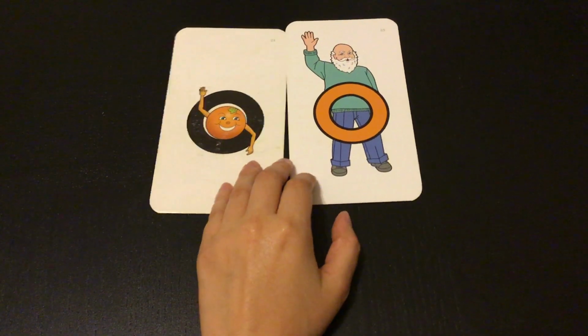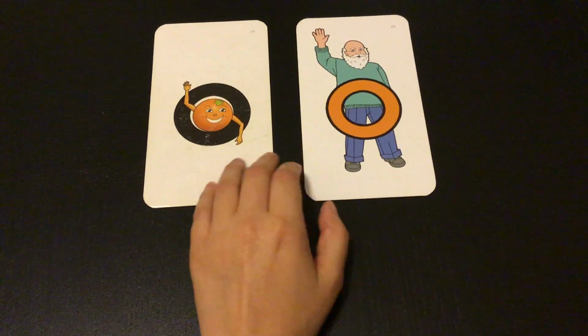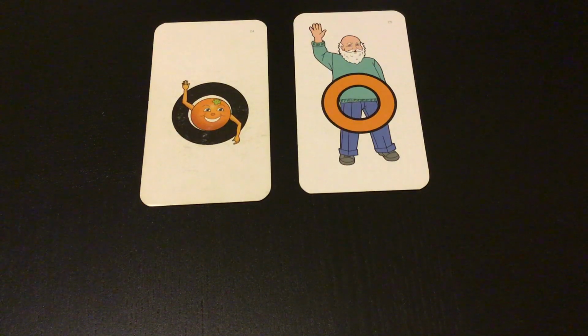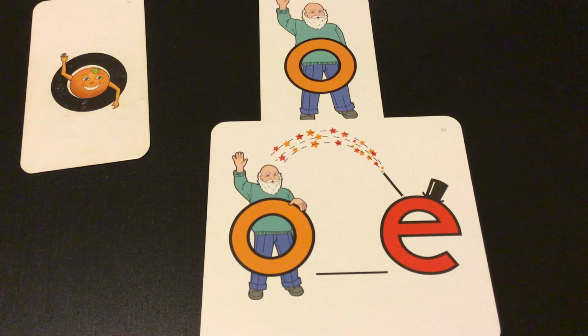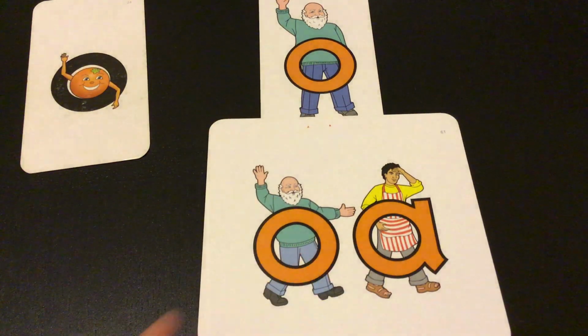Long vowel, Mr. O. Words like coat, hope, slow, Mr. O. Now we see Mr. O in words that have a magic E on the end, like hope, slope, right? We see that magic E, home. But we also see Mr. O in words that have O and A next to each other, in words like goal, coach, road. We see that O-A pair together. Two vowels out walking. We hear Mr. O sound. So we also hear Mr. O sound at the end of short words, right? Go, so, no.